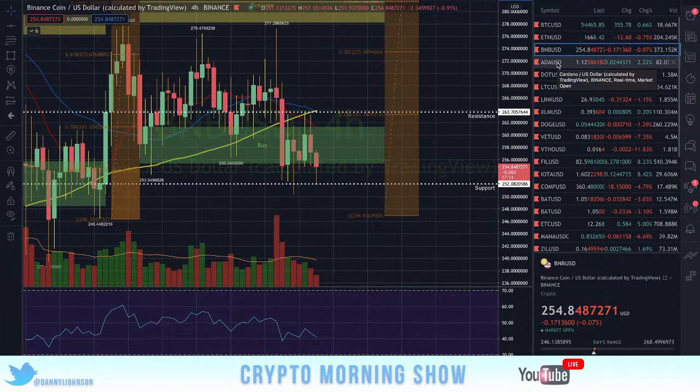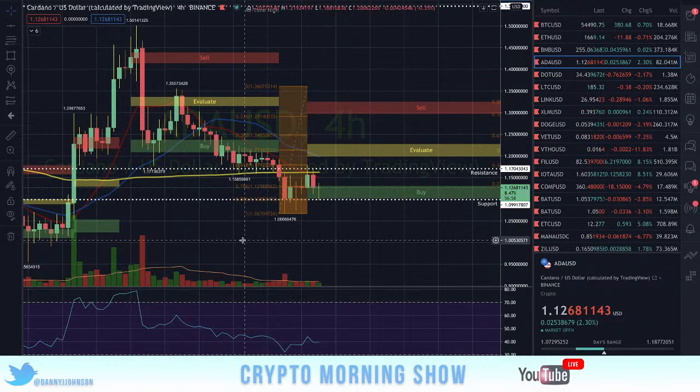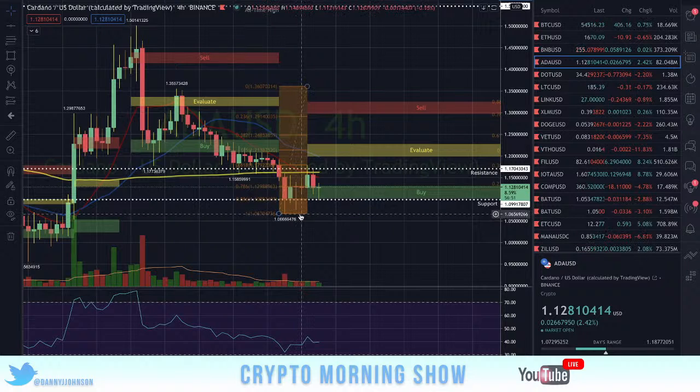So let's have a look at ADA, Cardano. ADA USD, very light trading action here, just kind of going sideways. Can't get above that 100-day moving average, so we're going to just cruise along here sideways. Healthy consolidation for ADA USD. So look down there at support at the 1.099. Resistance at the 1.7043. The 12-day did come down on us here, so watch those moving averages. They have some influence on price action, so keep an eye on that.